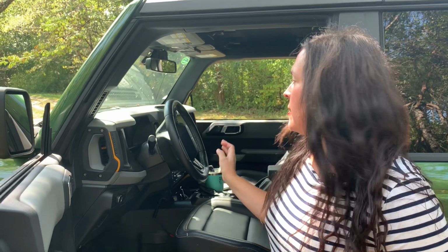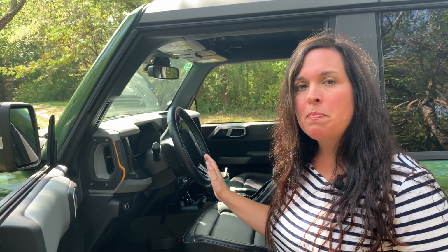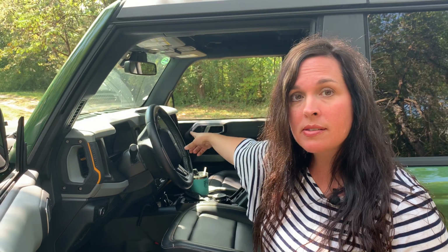In this Bronco, we have the Luxe Package. I would not have wanted anything else, honestly. I know that a lot of people were hesitant on whether they should go Luxe. It's so worth it. The 12-inch screen is lovely. You don't want to go without that. And once you have it, you don't want to downsize.